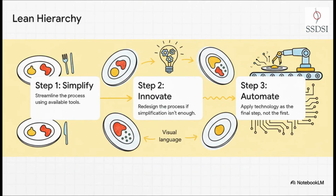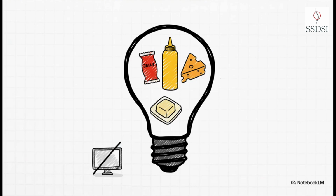You know, so many companies get this backward. They have a problem and they immediately jump to buying some expensive, complicated software to fix it. But that's step 3. The lean way says you always start with step 1. Simplify. Try to fix the process with the tools you already have. And Waffle House? Well, they absolutely nailed it. The question they must have asked themselves is just genius. It wasn't, what technology can we buy? It was, how can we do this with what's already in our hands? And the answer was right there on the counter. The jelly packets, the mustard, the cheese. It's a zero-cost, high-impact solution that works better than systems that cost thousands of dollars.